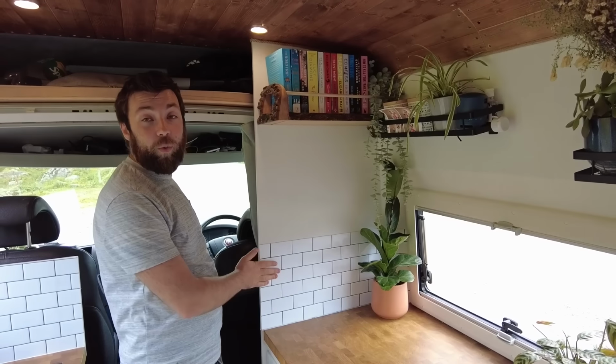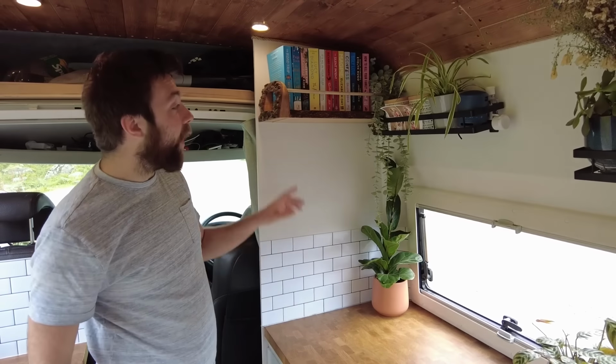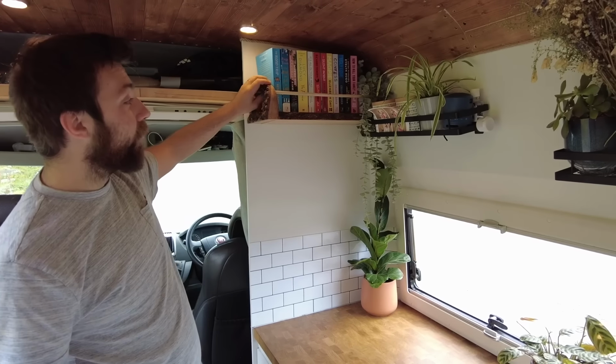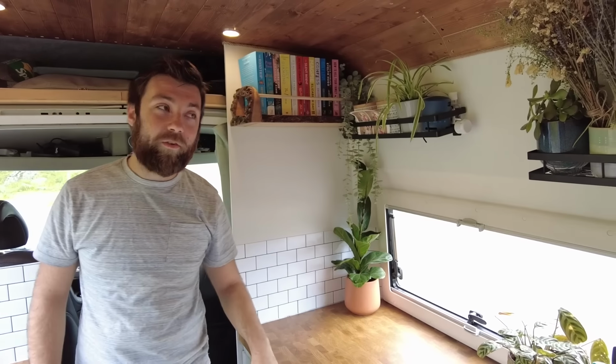So throughout the kitchen we've used these heat-proof stick-on tiles which seem to work really well for us. Up here we have a bookshelf that is handmade using some live edge ash wood. Light to read, so we've got a lot of books. And then we've got some more storage here just for our teas and coffees and flowers and things.